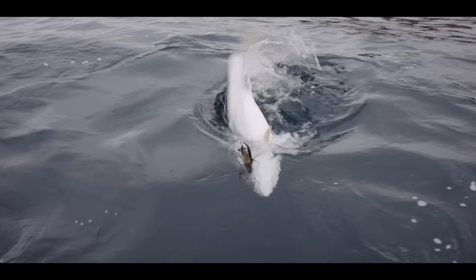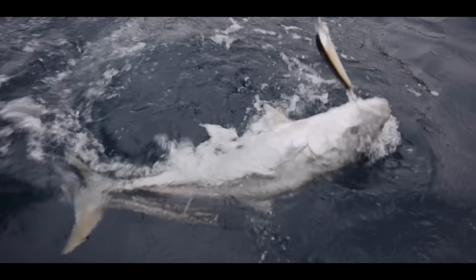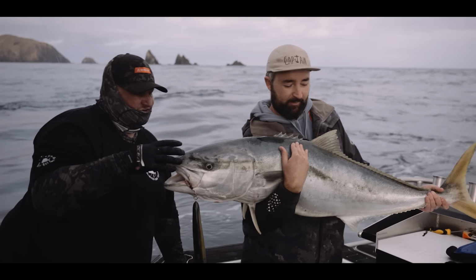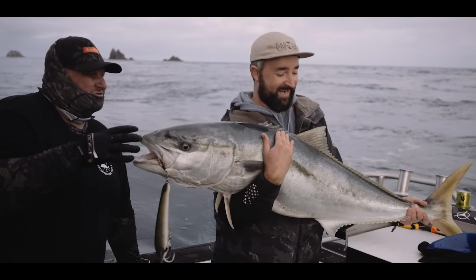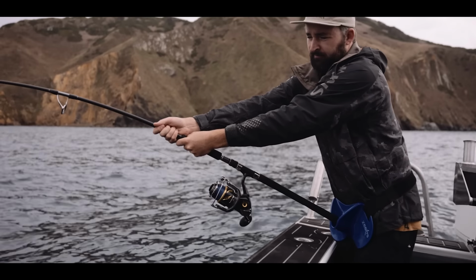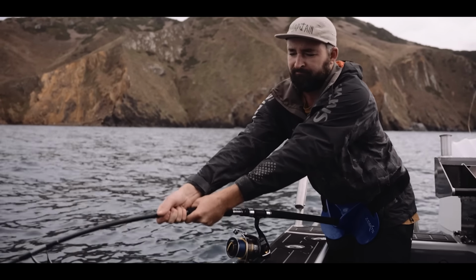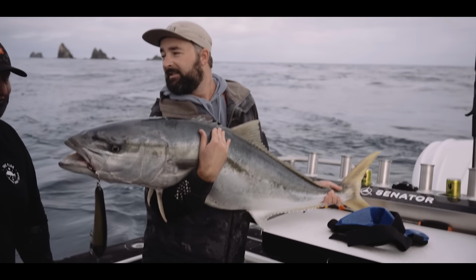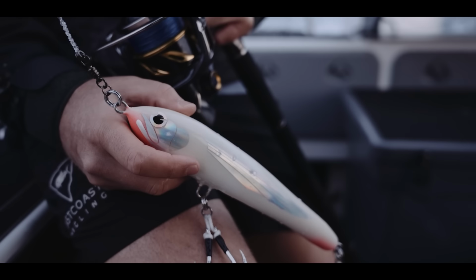Oh, mate. Yeah, that's a good king. That's real good. What do we reckon? How big is this? Oh, he's definitely over 20. Definitely over 20. But no, that's a solid fish. It fought weird, eh? It didn't really battle, but it just sort of hung in. But that's because we foul hooked it, didn't you? Far out. But that's a solid king. On a stickbait as well, mate.